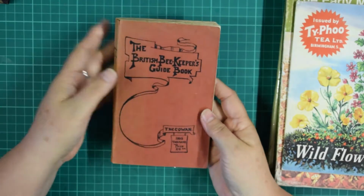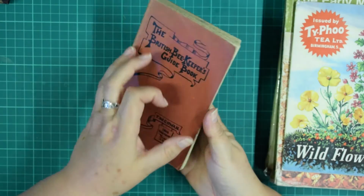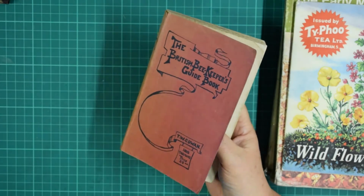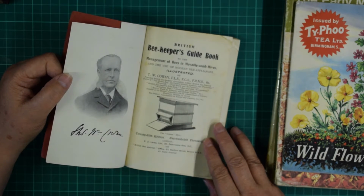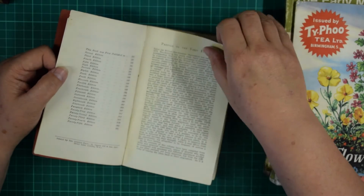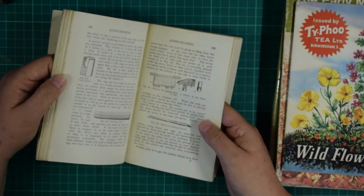This I loved. It was such a find. The British Beekeepers Guidebook, and it's priced in old money, so I know it's pre-71. So I don't know if it's got the date in. I can't remember if I found a date. But anyway, I got it because I am still doing that bee journal, and look at the imagery in it.